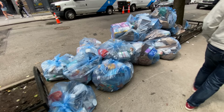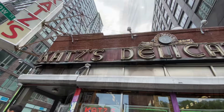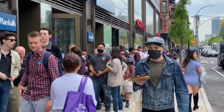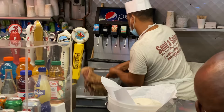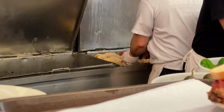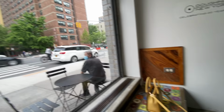New York, concrete jungle where dreams are made of. We're at Katz. If you know this place, you know this place. So we're at a donut place now, which invented a square donut and also creme brulee flavored donut, which I'm currently consuming.